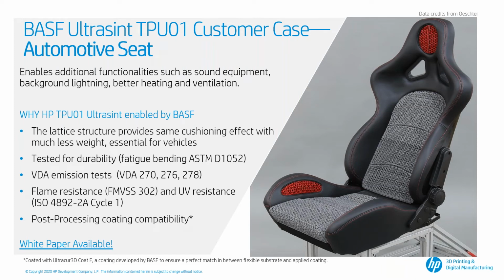Another great example of lattice design is this automotive seat, which has been produced with the help of Oxer, which is one of our service bureau partners in Europe. And so this is being looked at to integrate into a Porsche design. And what's really interesting here is a couple things. You could have increased breathability from a lattice design like this. So think about a hot, sweaty day. These lattice structures allow a lot better airflow and breathability from design.